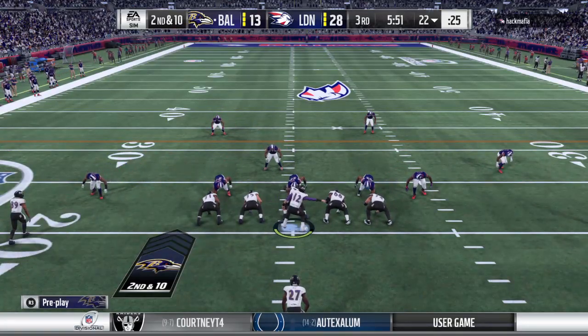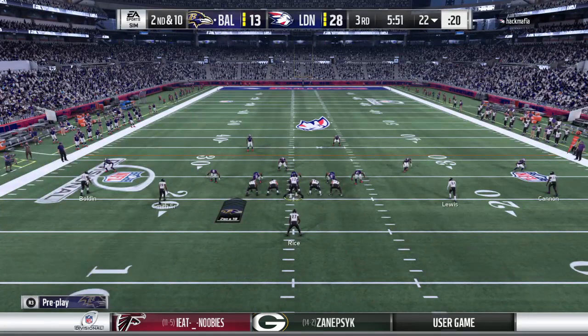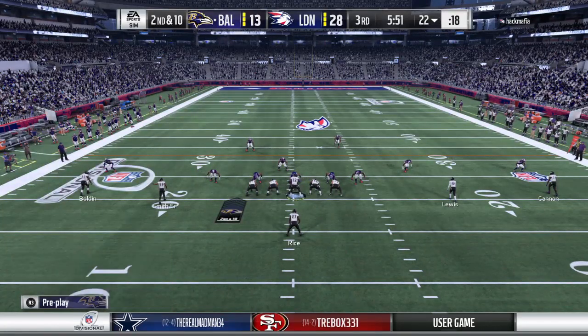All right, now, lucky 56. Blue 90. Black 99 Philly, here we go.